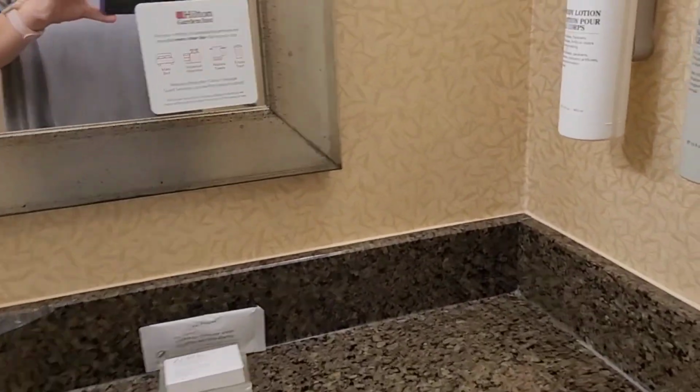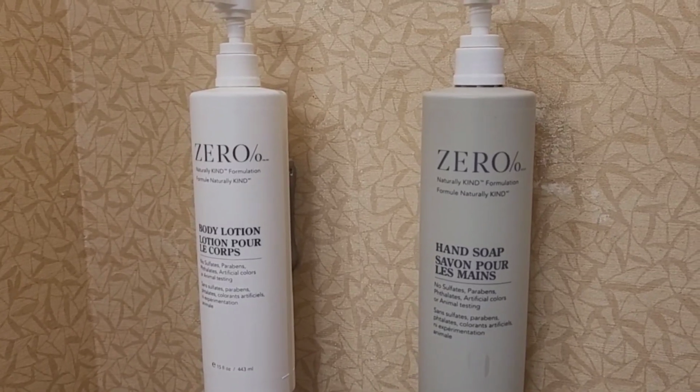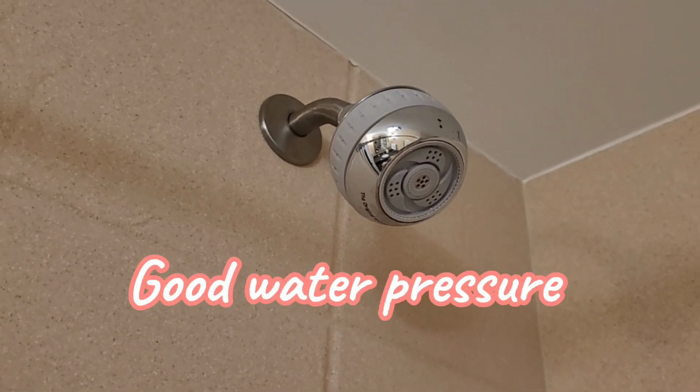Now, at the vanity, this is a Hilton, so they are using those same Zero products that they have at the Hamptons. So we've got body lotion and hand soap right here at the sink. And they did give me some hand soap, face soap right there, so I won't have to go to the desk. Alright, so standard shower head there, nothing special.